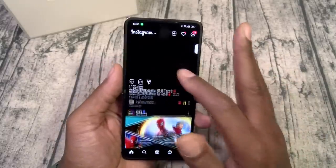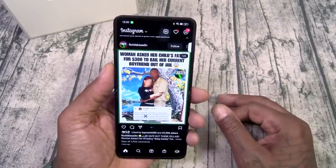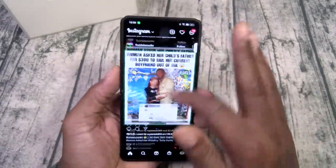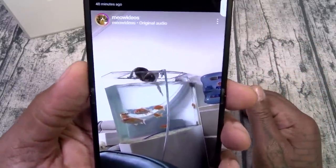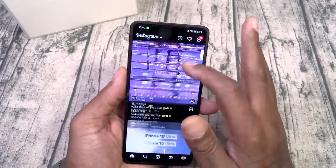You know what I'm saying? This is what I like. Okay, $300 a bail, boyfriend out of jail. Damn, he's doing the most. Okay. I was watching this one earlier, too. Look at this cat trying to get some lunch right here. Okay. And, of course, let's see.